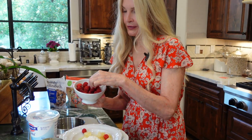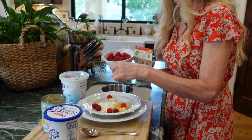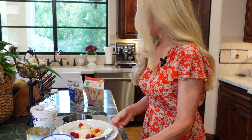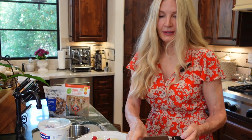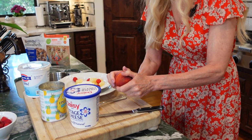Any kind of fresh fruit. I have some beautiful sweet raspberries here. Blueberries, blackberries, cherries, your favorite berries. And then of course, because it is summertime, fresh ripe peach. My absolute favorite. I've already washed these.